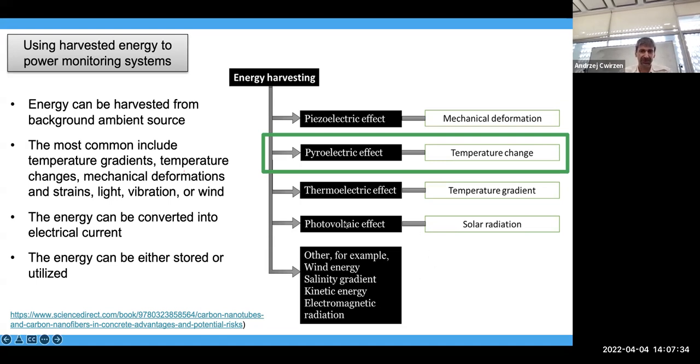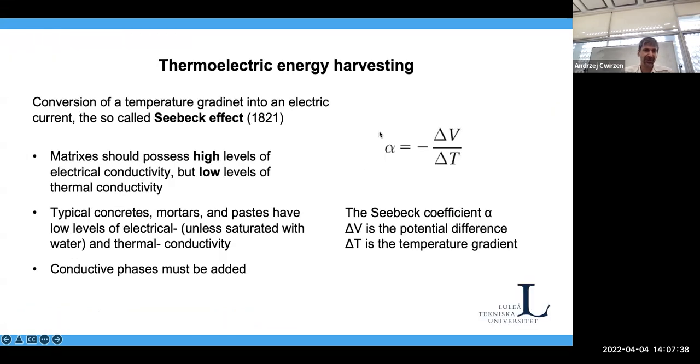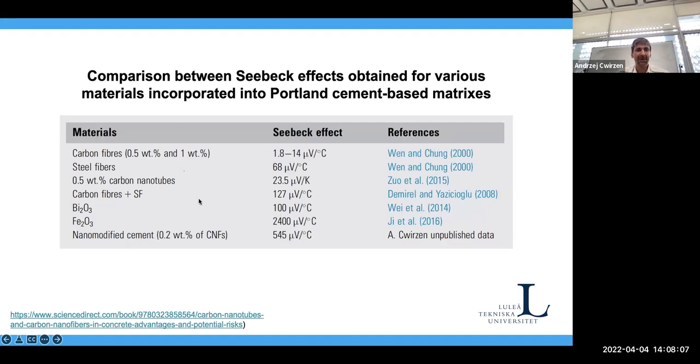And there are, of course, other methods which are very standard. Thermoelectric energy harvesting is based on the Seebeck effect, so you have a potential difference and a temperature difference in a ratio. Normally you cannot get this effect very easily in concrete elements. Even if you add carbon nanotubes as a dispersion, the results were not that great, as far as I know. There's some comparison. If you add another type of material, for example ferrite oxide, you can get 2,400 microvolts per degree. But with steel fibers you just get 68 microvolts, so it's very little. If you add carbon fibers, you get only 1.8 to 14 microvolts, so these are very low numbers.